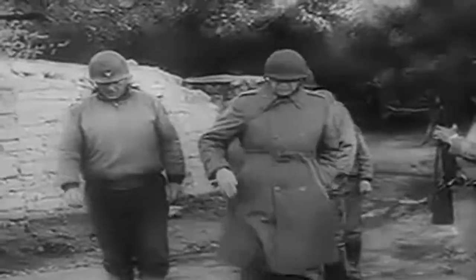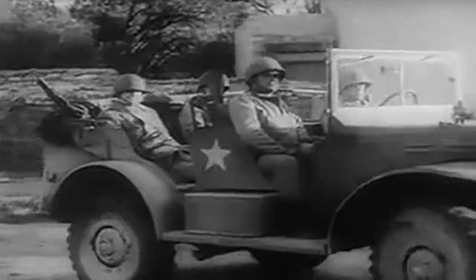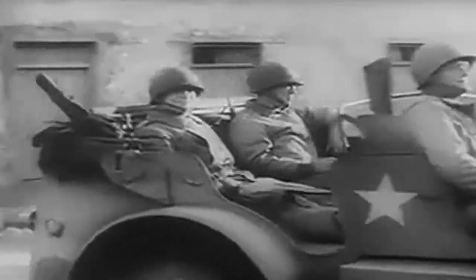General Eisenhower, Allied commander in North Africa, visits General Patton's frontline headquarters as the combined Allied force bottle up the Nazis in the northeast corner of Tunisia. The Battle of Tunisia enters its final phase.